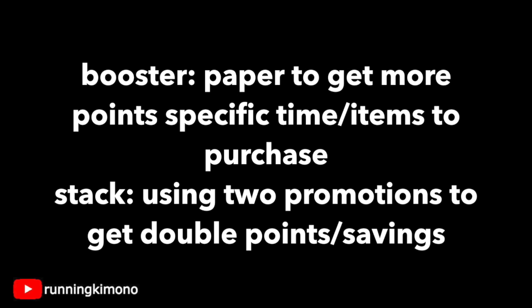Okay guys, so this is the final slide. We're going to talk a little bit about when people call things boosters. It's often a paper that you get from the Catalina machine, or it's an electronic one. Basically what a booster is, the store will give you a specific time, a specific price point of what you have to purchase, or possibly the items if it's beauty stuff, and you will get back extra points for purchasing items in that window with the booster. And sometimes it's either electronic or paper. So you guys know what I'm talking about because we do talk about boosters a lot on this channel.